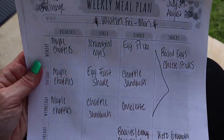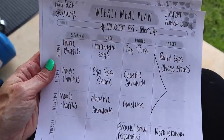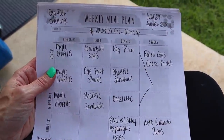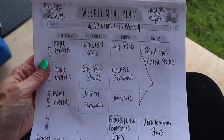So it's super easy to do the egg fast, but it gets a little bit redundant, and it gets a little bit boring. Some people get sick of eggs. I actually really enjoyed it the last time I did it, but again, my body's responding better to clean keto with fruits and veggies. So we haven't made up our mind just yet, but we have a plan if we do.